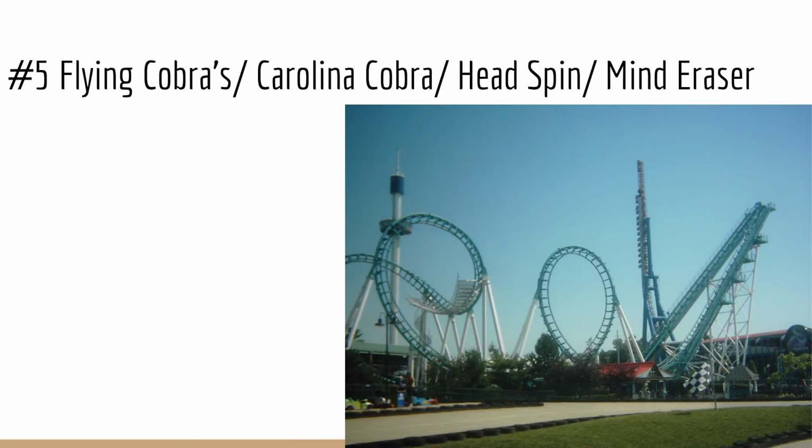Number 5 is Flying Cobras / Carolina Cobra / Headspin / Mind Racer. Yeah, that was a lot to say right there. Flying Cobras is at Carowinds right now, but at Geauga Lake it was called Headspin and Mind Racer. Yeah, a Vekoma Boomerang named Mind Racer. That's just amazing. But overall, this coaster is just a normal Vekoma Boomerang, but what's unique about it is how many times this coaster has had a new name and new color scheme, and I wonder if it's going to get a 5th redo.